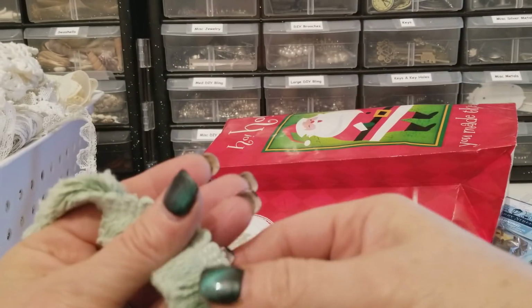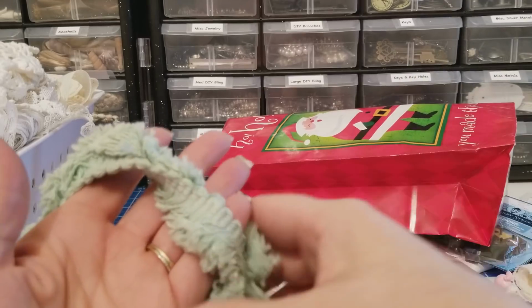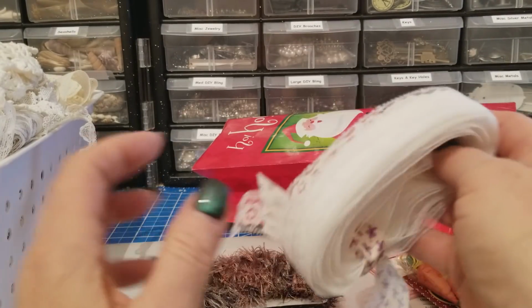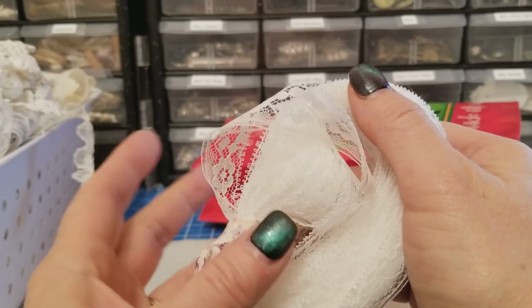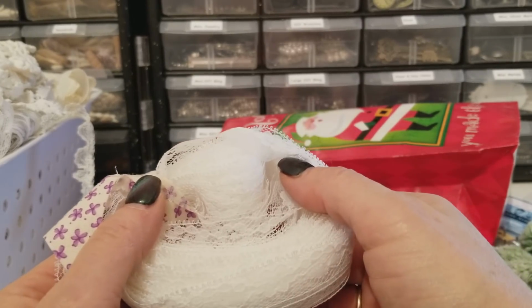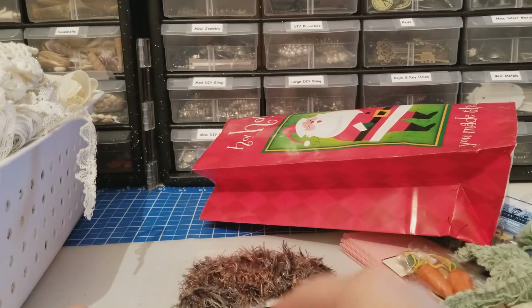I got a yard of this. And this was 2 cents an inch. I got a dozen yards of this, which was a penny an inch. So that means it was 36 cents a yard. I got a dozen yards.